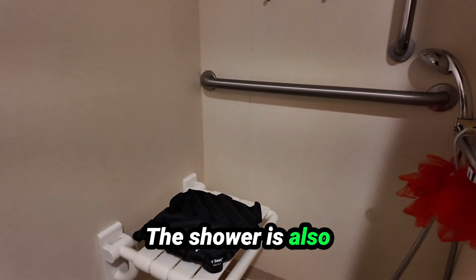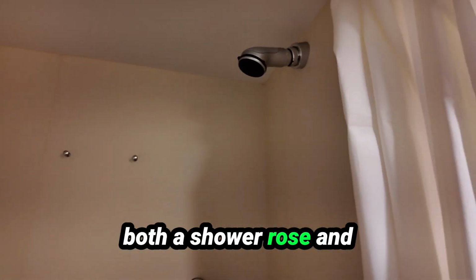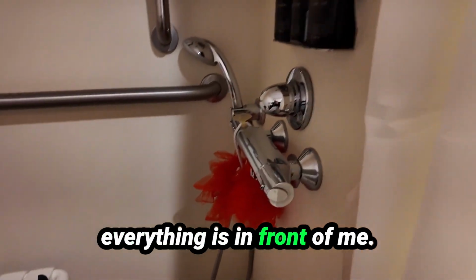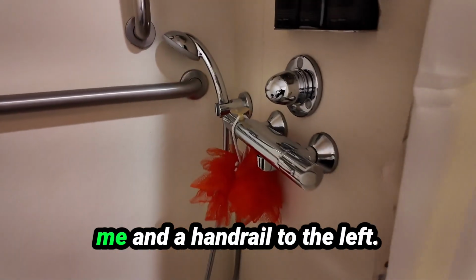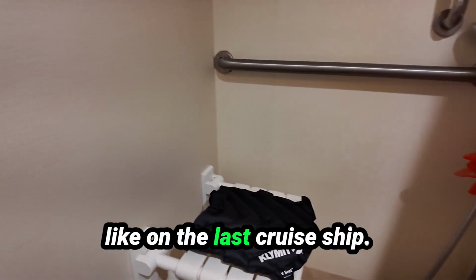The shower is also very interesting. It's the first time I've ever come across one that has both a shower rose and a shower wand, which is really good. I do like that everything is in front of me. There's a place to put my soap, my toothbrush, a shaver, and my scrunchie for lathering up. All the tools are in front of me and a handrail to the left, no handrail behind my back like on the last cruise ship.